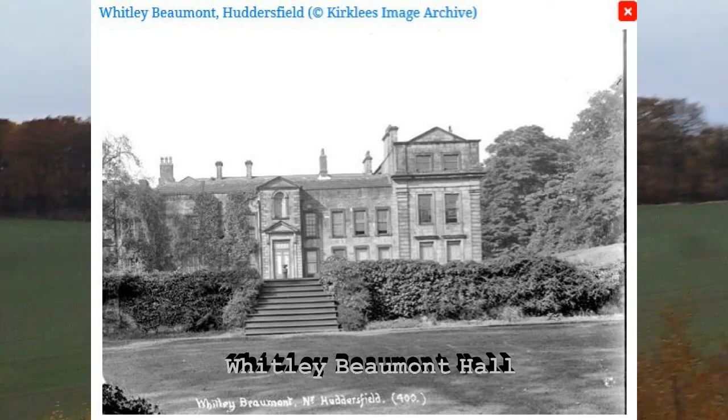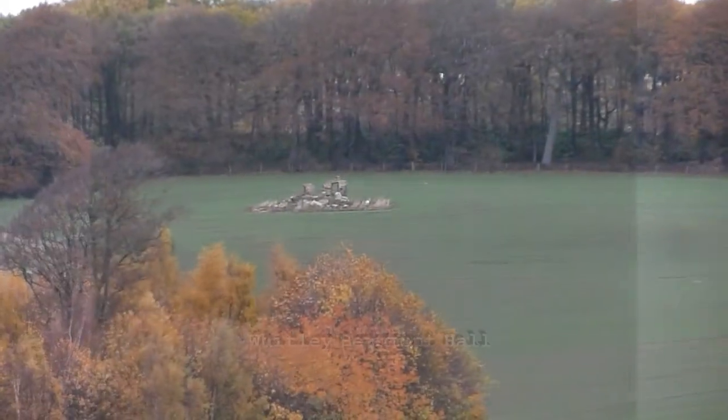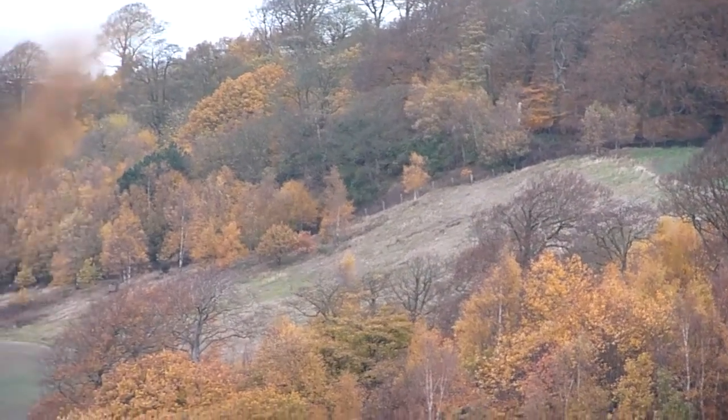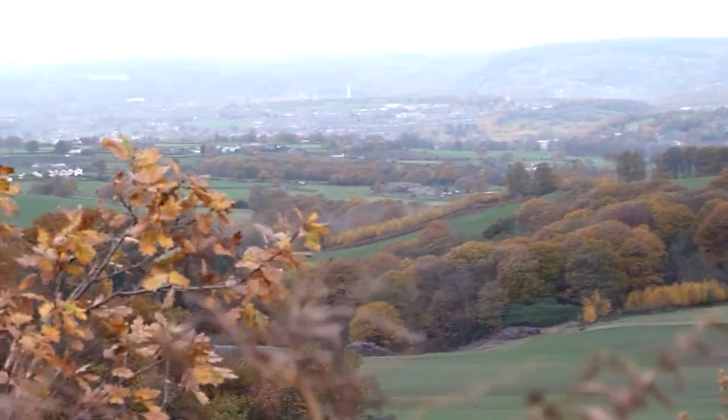Now the country manor has gone, but there's some remains there, and I don't know what they are. But if you look at the actual park itself, it's not open to the public as such. It's just magnificent, that would be somebody's garden and grounds.